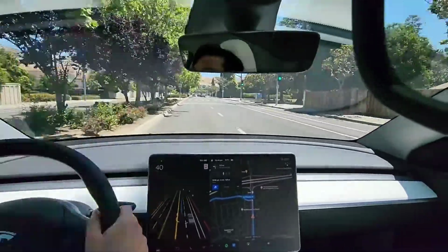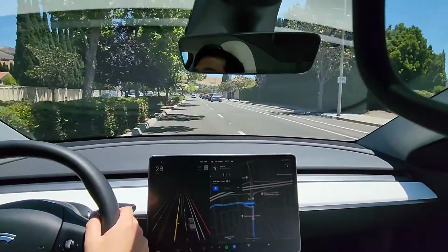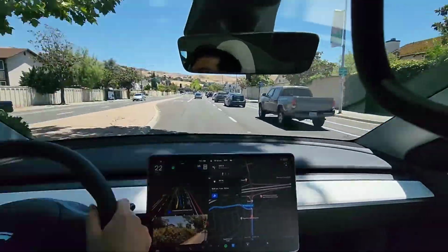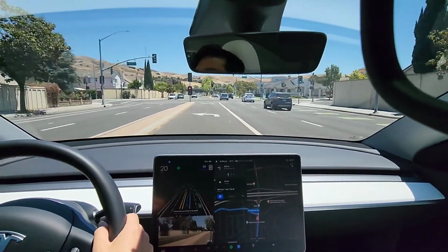Turn left onto North Hillview Drive. I'm going to slow it down early because everybody ahead has already slowed down. And then, okay, go ahead. You're getting too close to the curb. Now turn left onto North Hillview Drive.